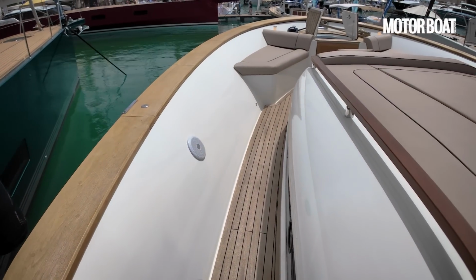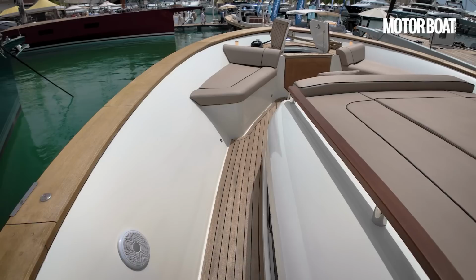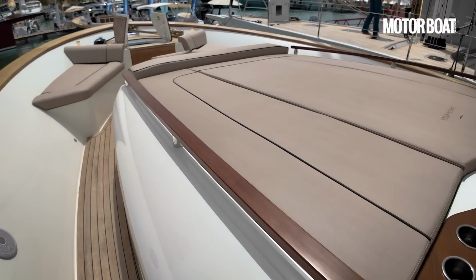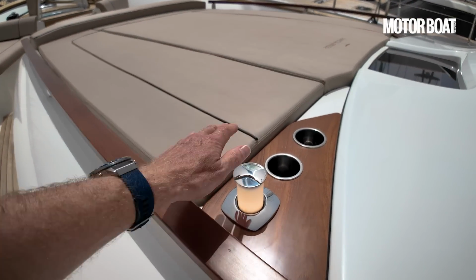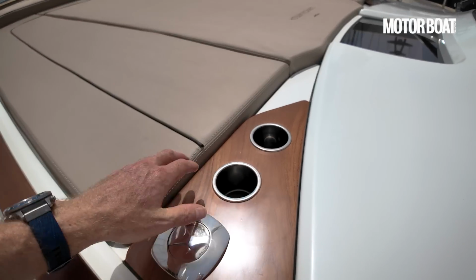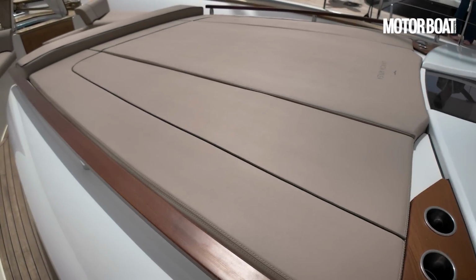Now look at the great big flare. You can see it in the internal mouldings here. And everything feels really solid. There's no veneers or fake bits. It's all great big solid chunky bits of teak. Got little pop-up lights. Look at the finish on that. Again, beautiful solid real teak.